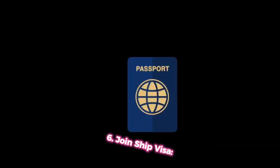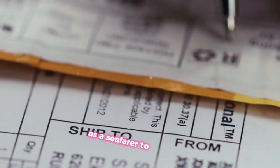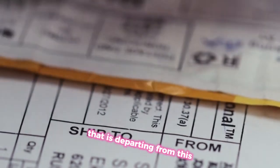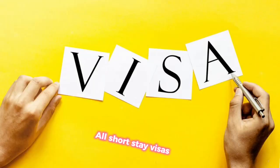6. Join ship visa. A short stay join ship visa allows you to come to Ireland as a seafarer to join a ship that is departing from this country, depending on the conditions described below. All short stay visas are also called C visas.